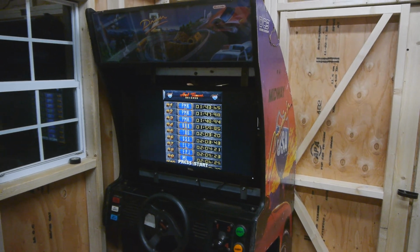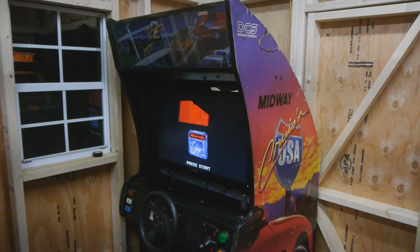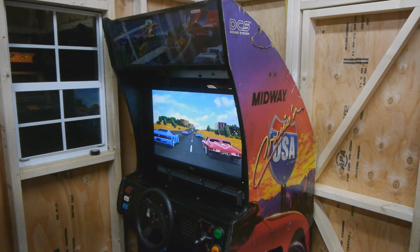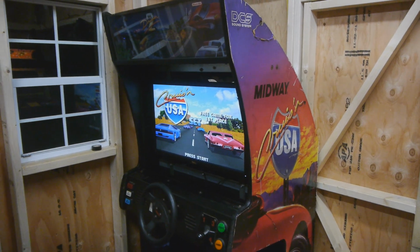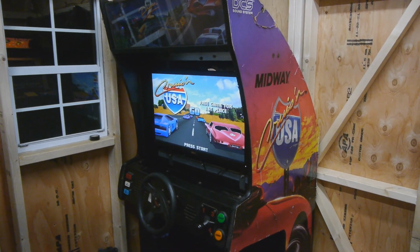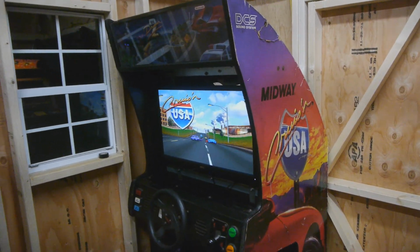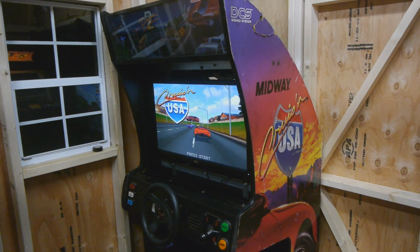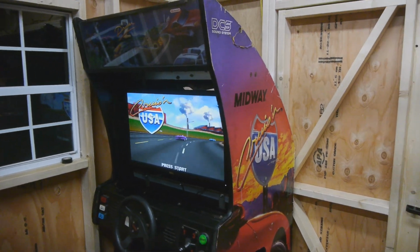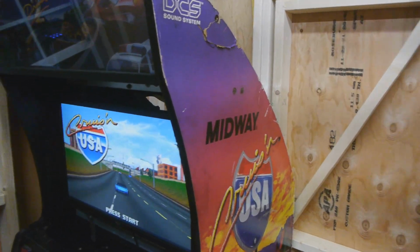So I wasn't really in the market for a Cruis'n. I think the guy was asking $225 for it, and it was just sitting there. I would look at the listing week after week, and then I was finally like, all right, I'll just grab it. So yeah, that's the arcade.